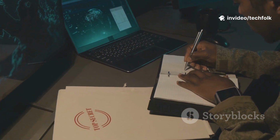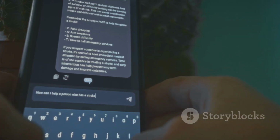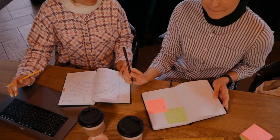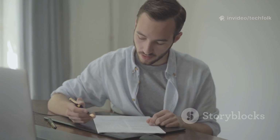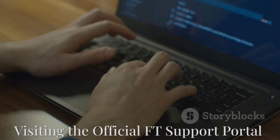Instead, take a screenshot of the message or write down the details. This will help you later on when you talk to the support team. Making a note of what the message says helps everyone understand the situation faster. Remember, these steps are designed to help you, not slow you down. By following the instructions exactly, you make sure your problem gets solved quickly and safely.